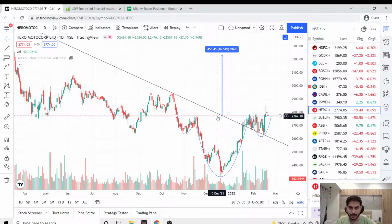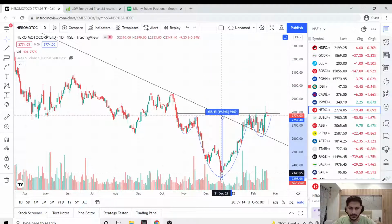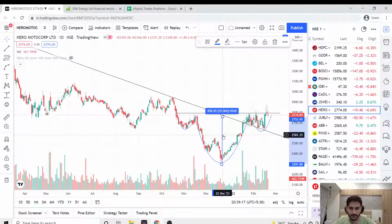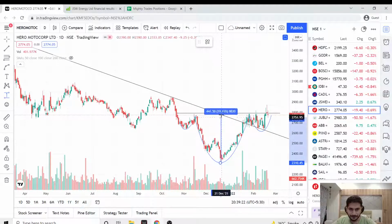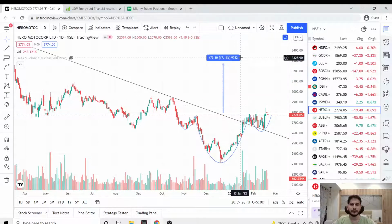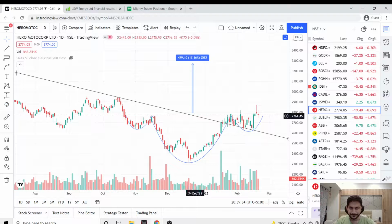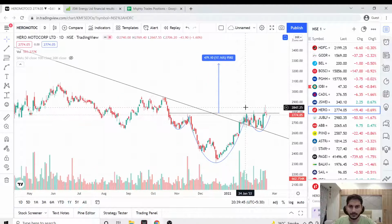So let me move the neckline a little bit higher, because if we enter into this trade, we want to be very sure about this, right? So accordingly, then our target would also go up marginally, not by much. Let me recalculate the depth from here. Okay, now our target is close to 17%, so not a lot of difference, but the risk to reward is not really that good. But technically it's showing strength.